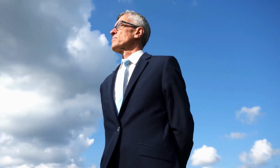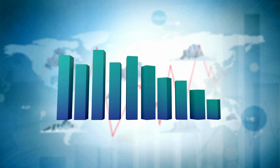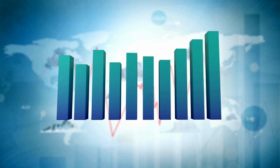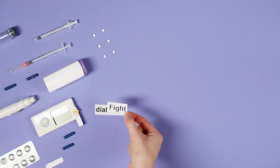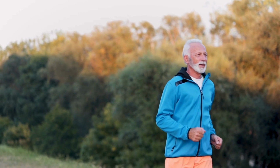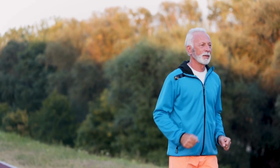However, let's remain optimistic. Despite the alarming statistics, there's a silver lining. Diabetes is a manageable condition. Yes, you heard it right. With the proper knowledge and tools, living a healthy, fulfilling life is possible even with diabetes.